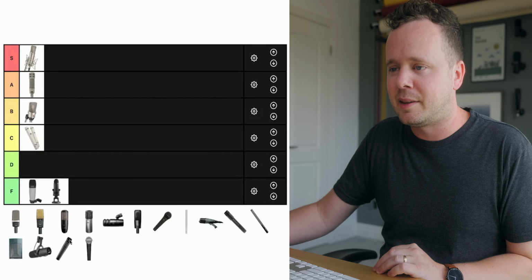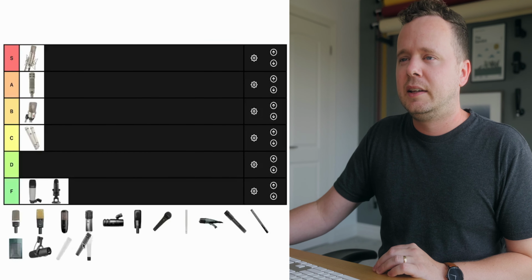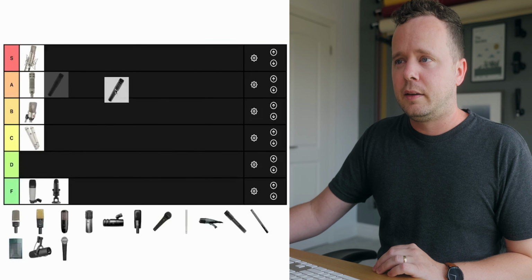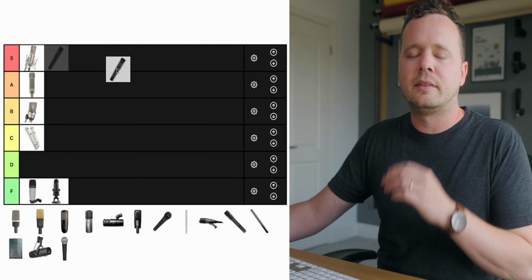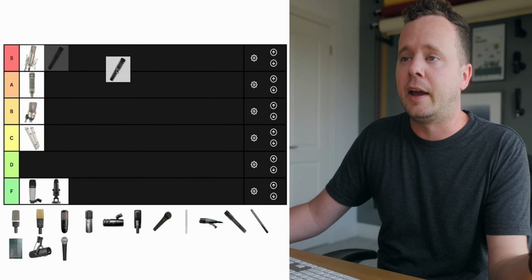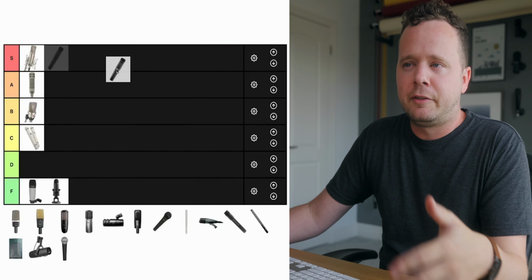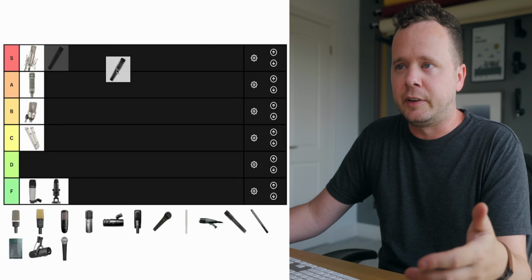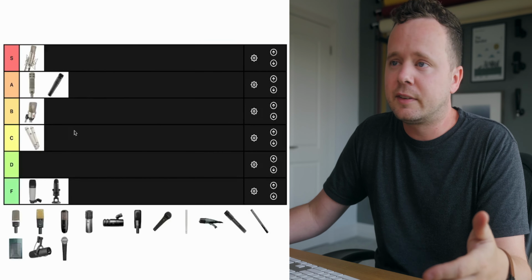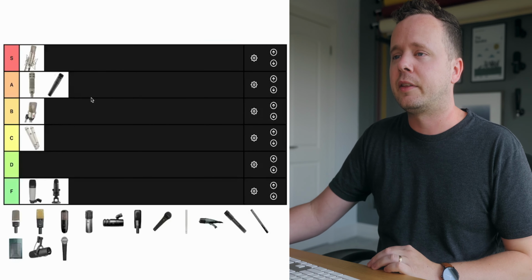Okay, let's chat about the SM57. I think that this is an A-tier microphone as well. Leaning towards S-tier, it's very practical. They last for frickin' ever. Everybody should have an SM57. They don't do everything and they're not perfect. So I've gotta go A-tier. I think that they're obviously an A-tier, maybe an S-tier. So I'm gonna go A-tier. I think that that's fair to say.